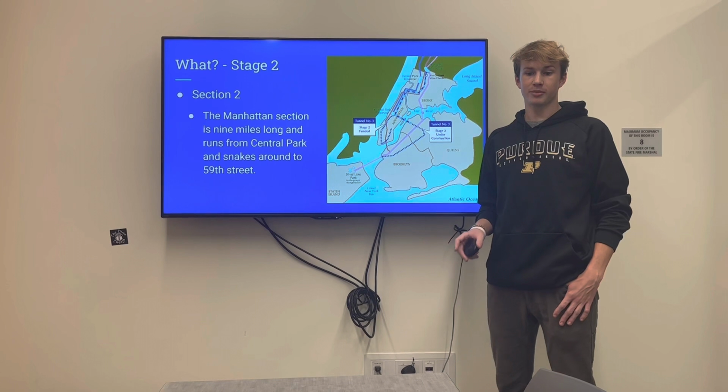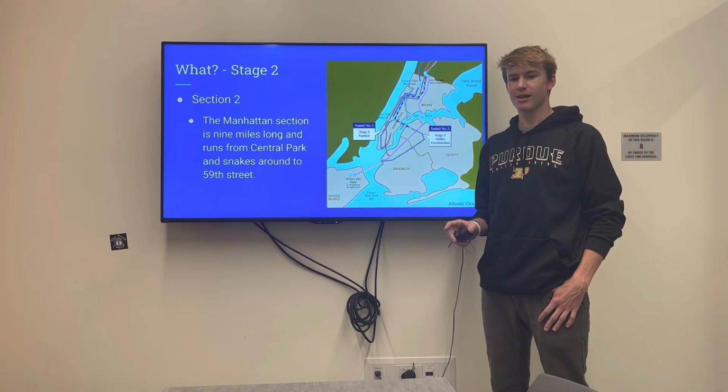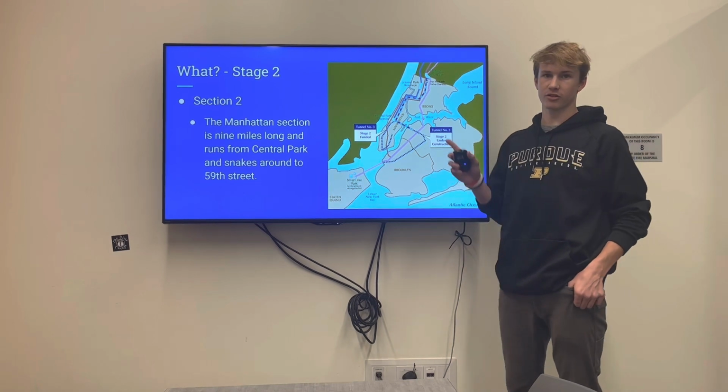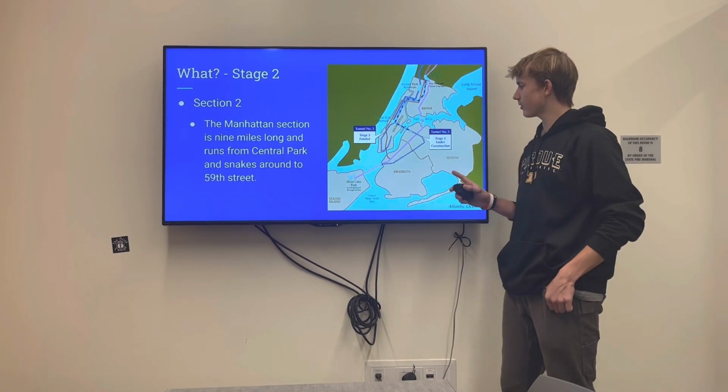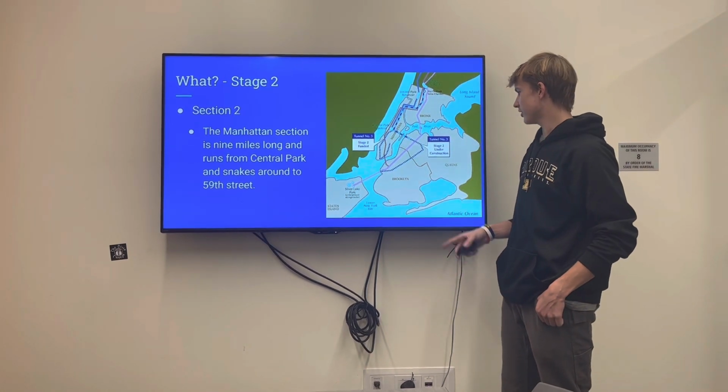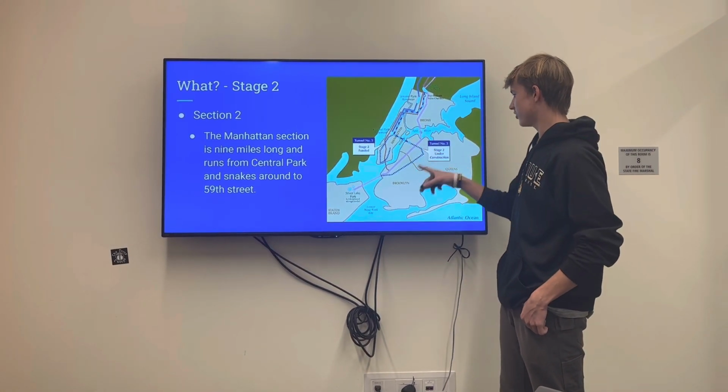Section 2 is the Manhattan section, and it runs 9 miles long, from Central Park, where section 1 ends, and it snakes all the way around to 59th Street, all right here. As you can see, this is the stage 1 section, and this is stage 2.